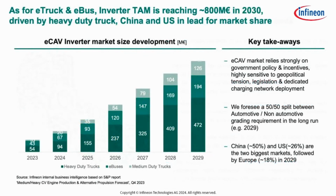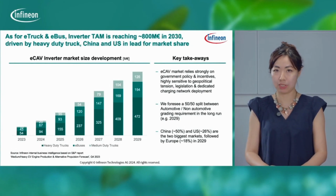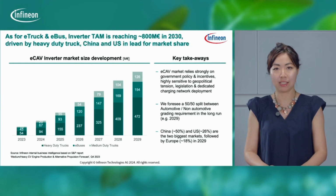Knowing the trend, we would also love to bring you up to speed on how big the total addressable market in the eCAV traction inverter is. Starting this year until the end of 2029, we're looking at a very lucrative market. In 2029, we're talking about a total addressable market for semiconductors of around 800 million. This is largely categorized into 3 different regions: the Greater China area, the European area, and the US. China is of course leading in the e-truck and e-bus arena, having a market share in that year of around 50%, followed by the US and Europe.